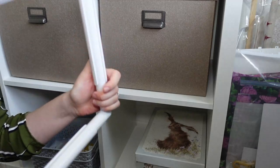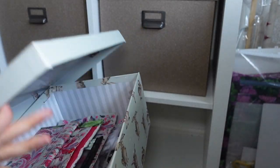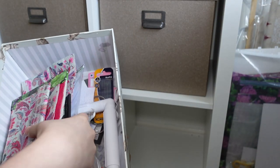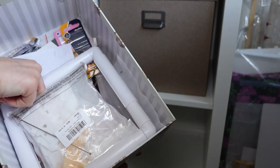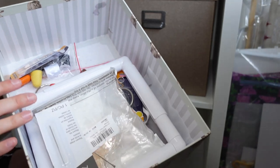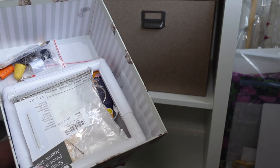Then we just have one of my frames, and then in this box, which is a Wrendale design box, we just have all of my cross-stitching supplies. So we have some bags that my mum made me. Then we have another frame and some needles and needle minders. We just have lots of different things in there. So it's kind of just a box for everything cross-stitch related.